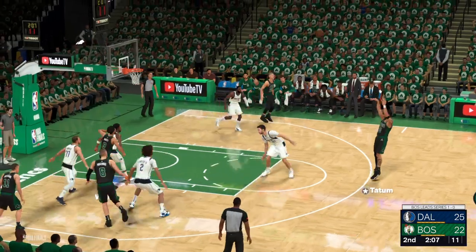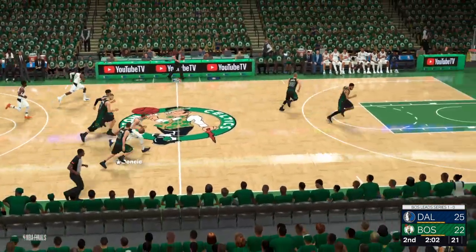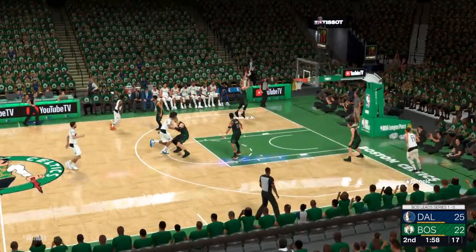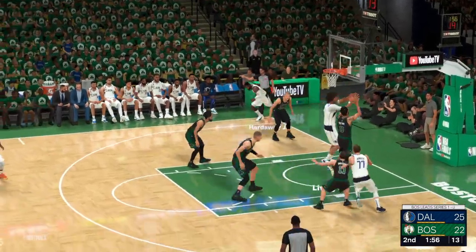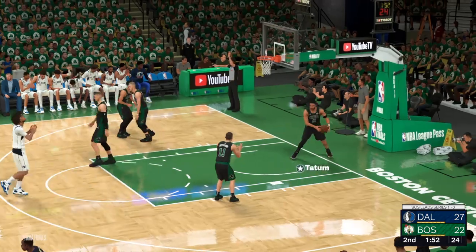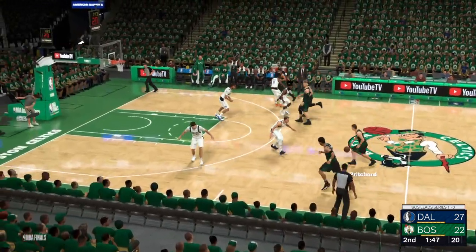Outside Tatum. Fires the 3. It's rebounded by Kleber. And I'm surprised that didn't go down. Pass to Hardaway. Lets it fly. Another shot. Lively with the bucket. Lively's got his first bucket in this one. That'll drive your coach crazy, failing to box out.